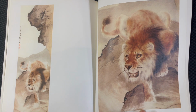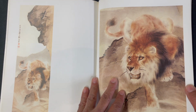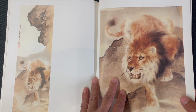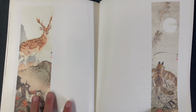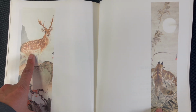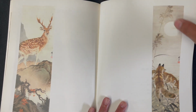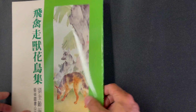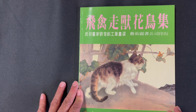On the left-hand side, we have a lion, and then here on the right-hand side, we have a detailed version of that same lion, so you can see the details of the furs and the way they do the face and the eyes. On the left-hand side, we have a deer, a stag. And then on the right-hand side, we have a pair of wolves. So that is it. That is Animal and Bird Paintings by Liu K-uei-ling.